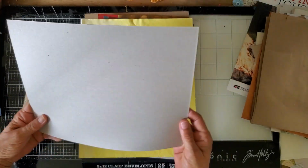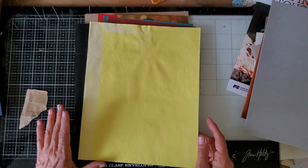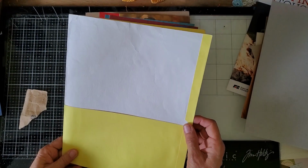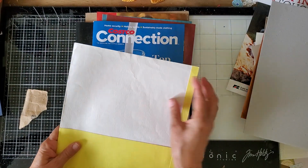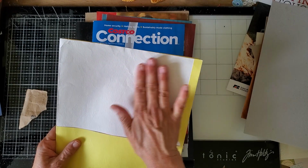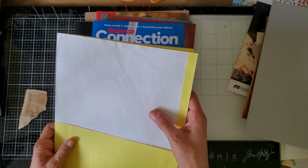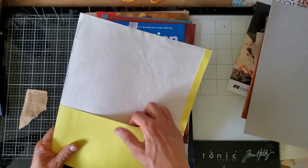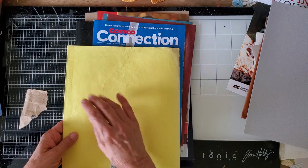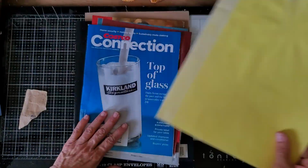This is just a chipboard from the back of a notebook that is now empty, and so naturally I saved that because that's great cover material. This was a trashed folder. The inside is nicely yellowed, and there's some texture to the paper. It's a nice weight for tags, and so I can deconstruct that and coffee dye it, tone down the color a little. But yeah, that's great trash paper.